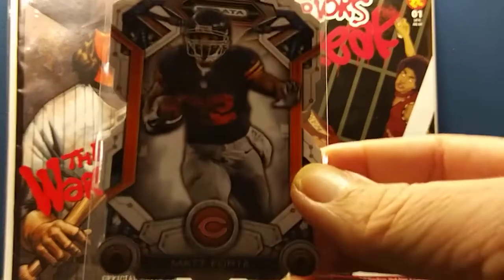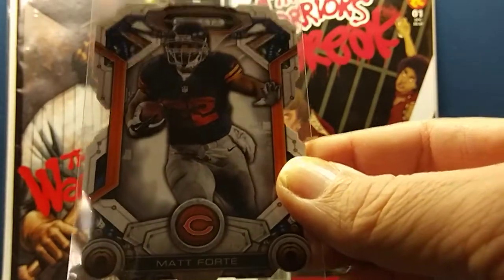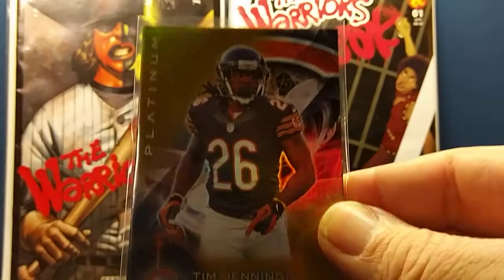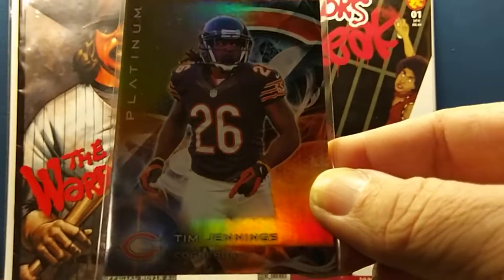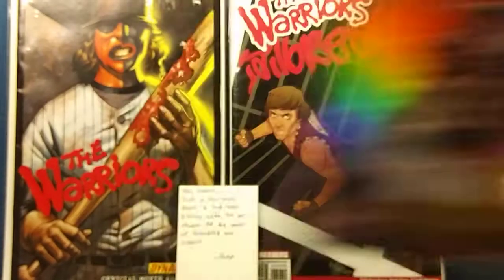Then we got a nice Matt Forte out of Strata, Top Strata. Pretty cool, die cut action. And we got a Tim Jennings out of Platinum. Good. He had a 1 or 2 Pro Bowl seasons with the Bears. He was a good player for him. Solid.